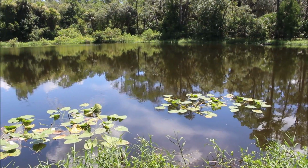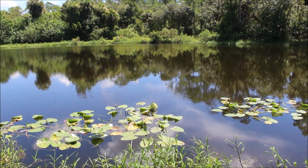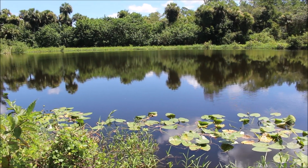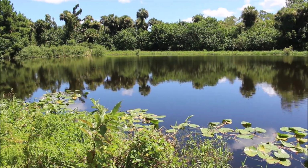There are a few nice sized ponds out here for fishing. You can bring kayaks, there's just no gas powered boats out here. And there was one really large alligator in the middle of this pond.